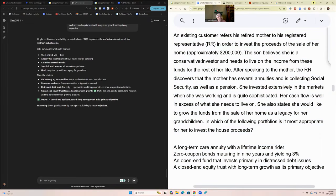Oh, it caught it. This one's a suitability curveball. Classic FINRA trap where the son's view doesn't match the mother's actual profile. It picked it up. Let's summarize. She's retired, yes, but already has income, cash flow exceeds needs, sophisticated investor, goal: long-term growth and legacy.